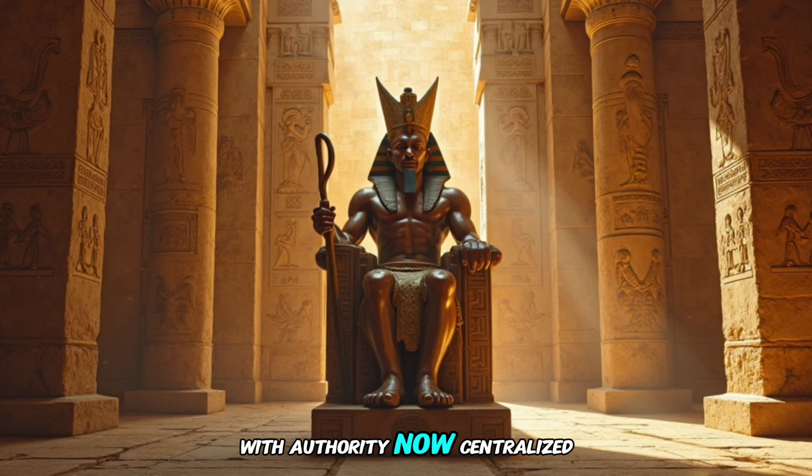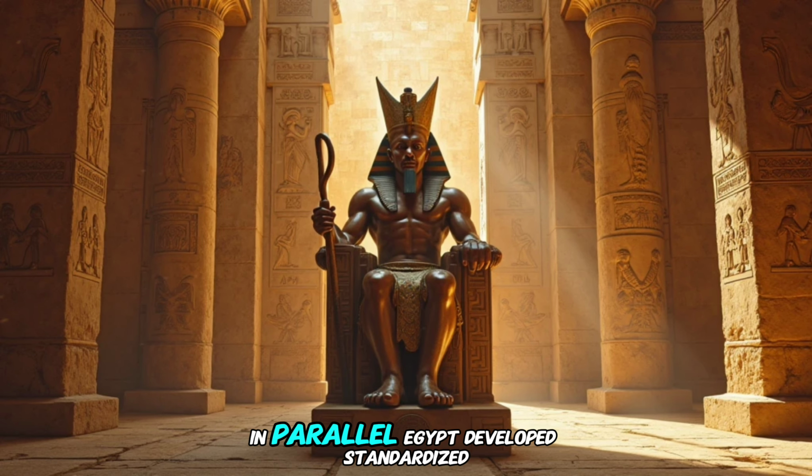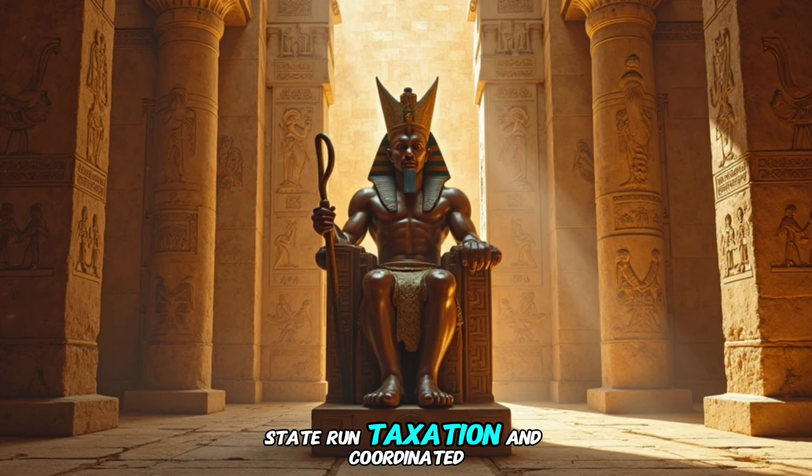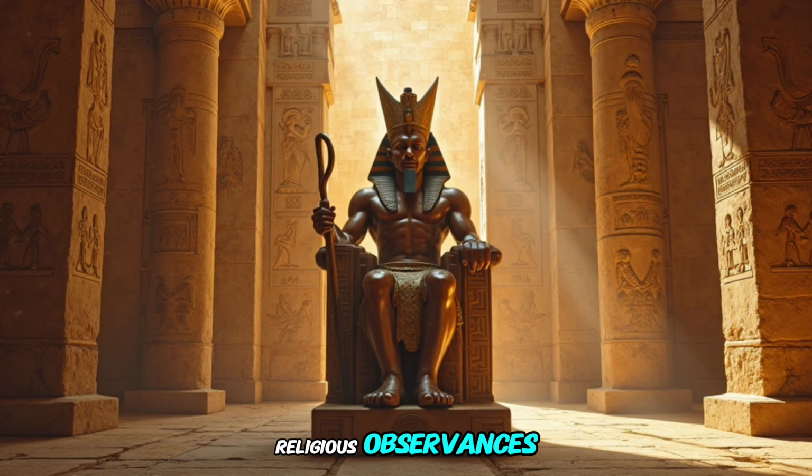This political fusion spurred a host of institutional advancements essential for administering a unified nation. With authority now centralized, Egypt saw the rapid evolution of hieroglyphic writing, with some of the earliest known inscriptions dating to this period. Writing became crucial for recording laws, rituals, and tax records across distant provinces. In parallel, Egypt developed standardized measurement systems, state-run taxation, and coordinated religious observances, all tailored to manage a vast and diverse population.